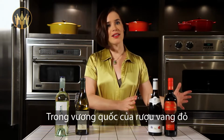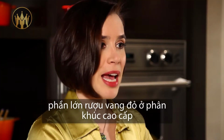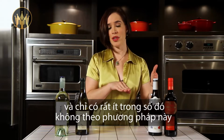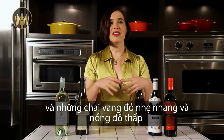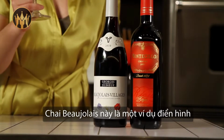In the realm of reds, it is pretty much the opposite. Most red wine styles in the premium category have seen some oak treatment, and only a few are completely unoaked. For something to be unoaked, we generally look for the youngest, the most modest, and the lightest bodied styles of red wine. This Beaujolais is a perfect example.